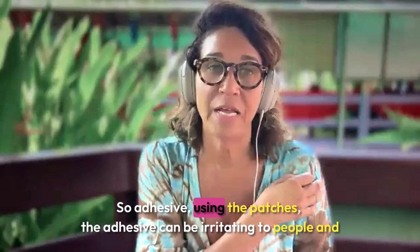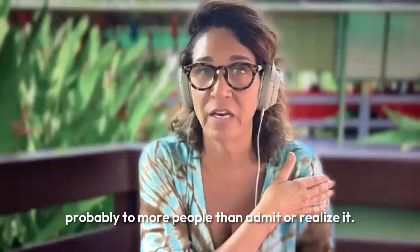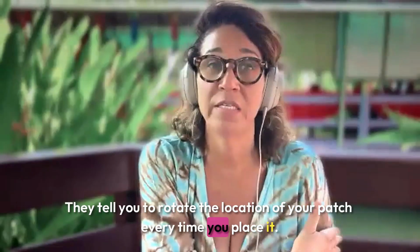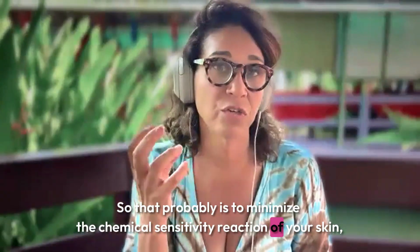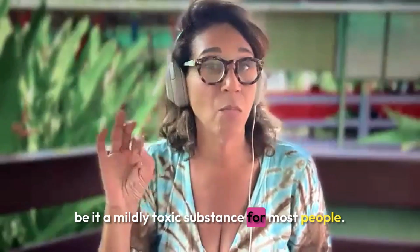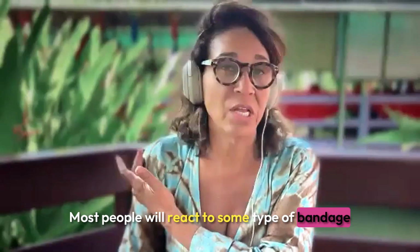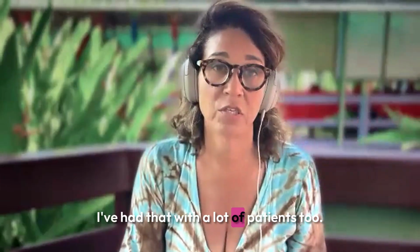So, the adhesive in the patches can be irritating to people, and probably to more people than admit or realize it. They tell you to rotate the location of your patch every time you place it. That is probably to minimize the chemical sensitivity reaction of your skin, a healthy, normal reaction to a toxic substance, albeit a mildly toxic substance for most people. Most people will react to some type of bandage that has a petrochemical byproduct in it. It's not a naturally occurring substance. So I'm not surprised that you had that. I've had that with a lot of patients too.